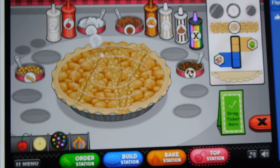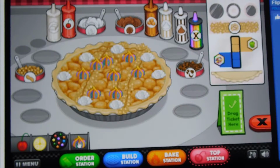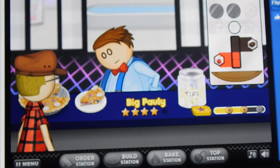Alright, and 8 Bakeria dollops on the outside. Let's see if we can do this. It's hard. A 9 everywhere. Alright, let's do this quick before that other pie burns. Please don't be burning. It's a little burn. Ooh. I knew I left it for a bit too long.